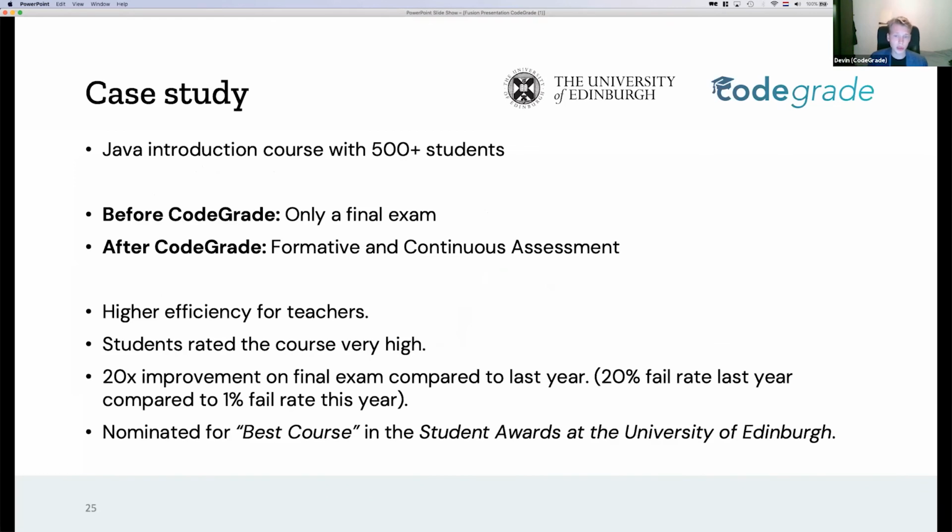So what does this do in practice? One case study we have here is with the University of Edinburgh. We started using CodeGrade about a year ago for an introduction course in Java with about 500 students. Before CodeGrade, they only had a final exam, which we often see with these courses with a high number of students. After CodeGrade, they could add formative and continuous assessment to their course, which meant that there were more parts throughout the course where students were evaluated and engaged.